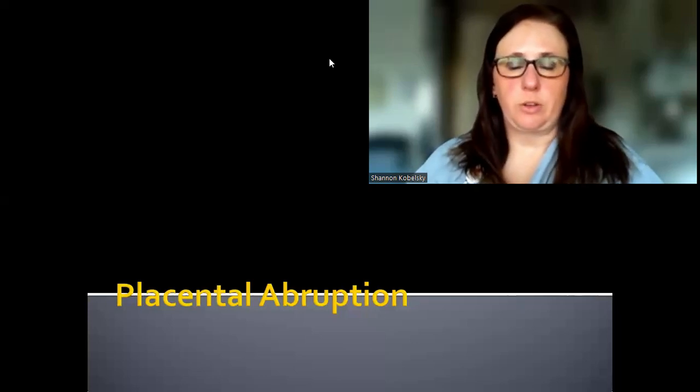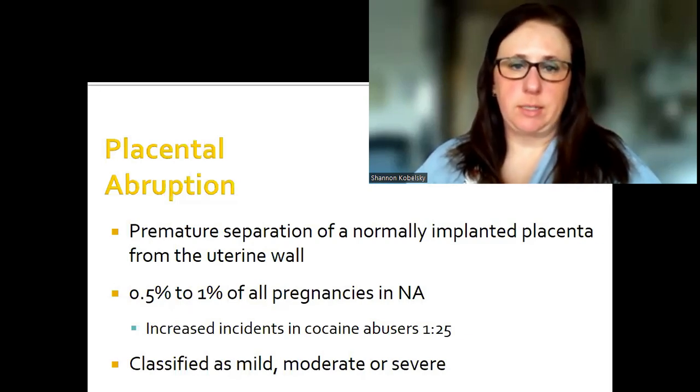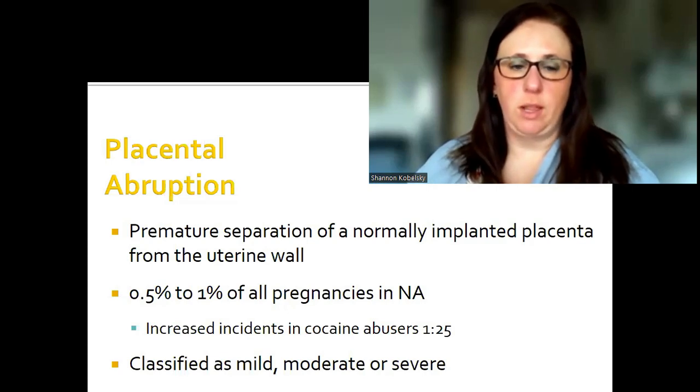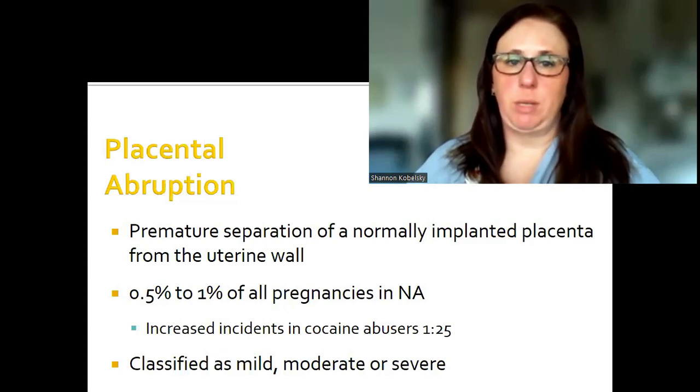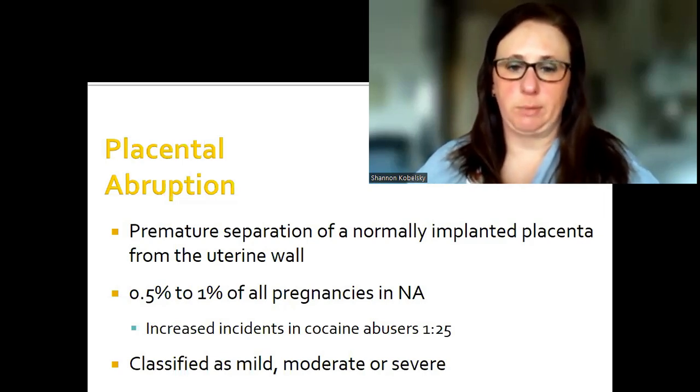Placental abruption is another major cause of vaginal bleeding in pregnancy. And so what's happening here is, for some reason, sometimes the reason is known, sometimes it's not known, the placenta is peeling off the uterine wall. It's normally supposed to stay implanted until after the delivery of the baby, but for some reason it is coming off the uterine wall, and that results in bleeding.